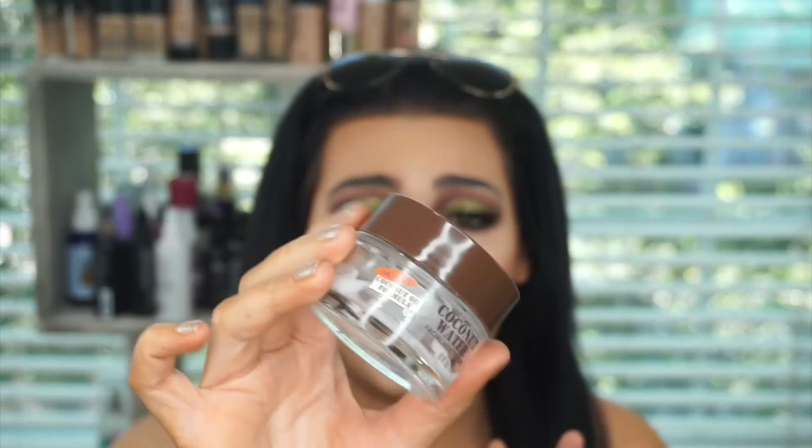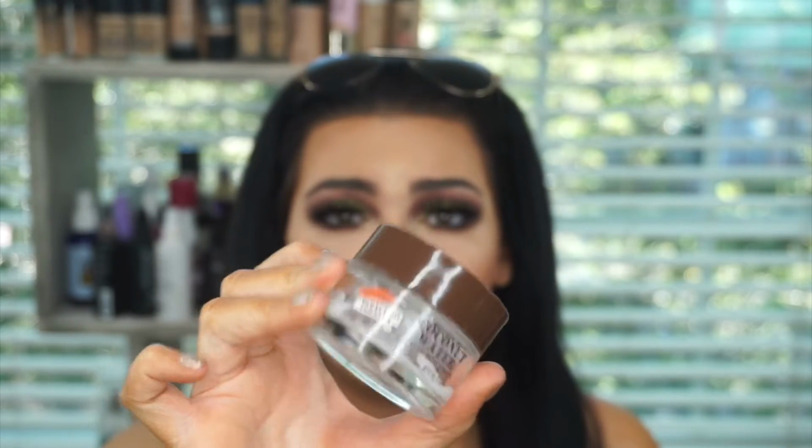It doesn't last forever, but if I put it on before I go to bed, when I wake up my skin is just so freaking soft and glowy and moisturized, and this is really inexpensive. So I definitely need to see online if maybe they have a bigger jar, because I went through this really quickly and it smells amazing if you like coconut. But yeah, definitely repurchasing this.